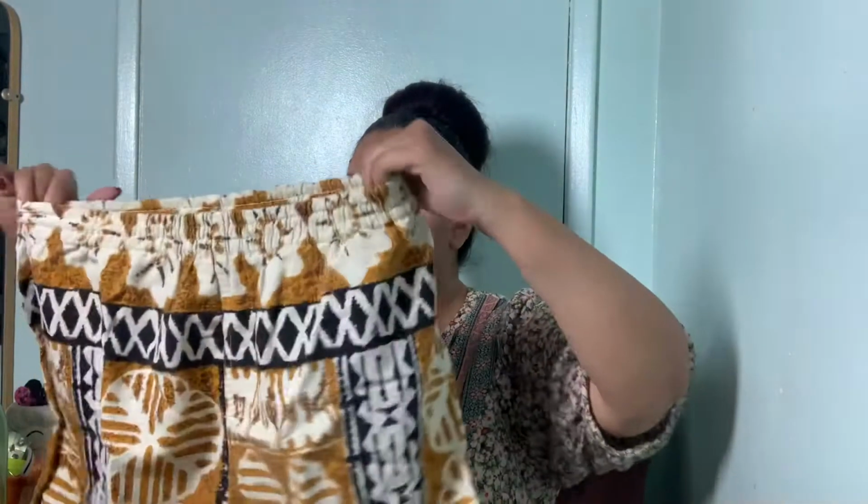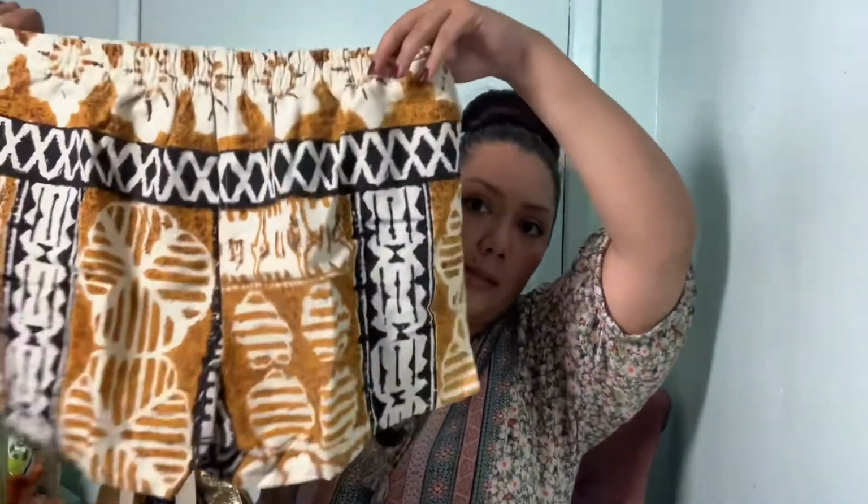I bought 2 items. One of them was a Mickey Mouse sweater. I paid $10 for that one. And the second one was a vintage Hawaiian shirt and short set. So this is a Hawaiian set, very well packaged. Has these exact same poly mailers. So this is a Hawaiian cabana set. So it's a men's short set, but women can wear these as well.